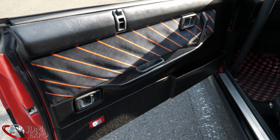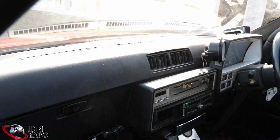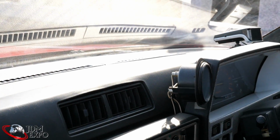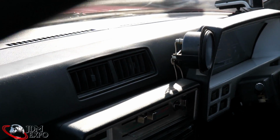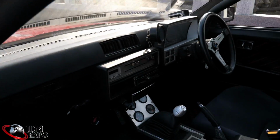And yeah, the interior on this is actually pretty nice. I mean, look at the dash too. If anything, that's just kind of surprising for an 80s car. It's a bit shiny. It's hard to get a good angle with this sunshine here, but hey, you can have a look here.